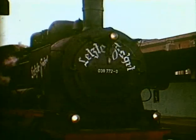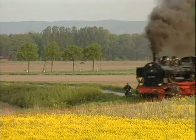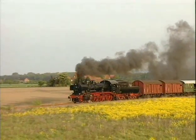The 38 1772 didn't have such a dull career after all. Her last run was in the autumn of 1974, and crowds of people turned out to see her. And she even qualified for a television news item.